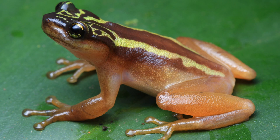I call it enigmatic and elegant because enigmatic means mysterious. And we know basically nothing about the frog except that it's there and it's critically endangered. We don't know the behavior. We don't know basic mating. We barely know the call.